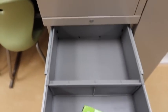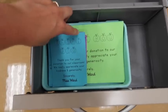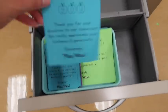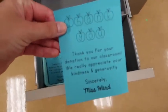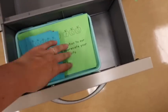And then I did not finish really stocking these drawers yet. I really have not put anything in them yet, but just some Ziplocs and then the notes that I like to give when anyone donates anything to our classroom. Not that I'll probably need these this year either, but just wanted to get them out in case because it's always good to have thank you notes.